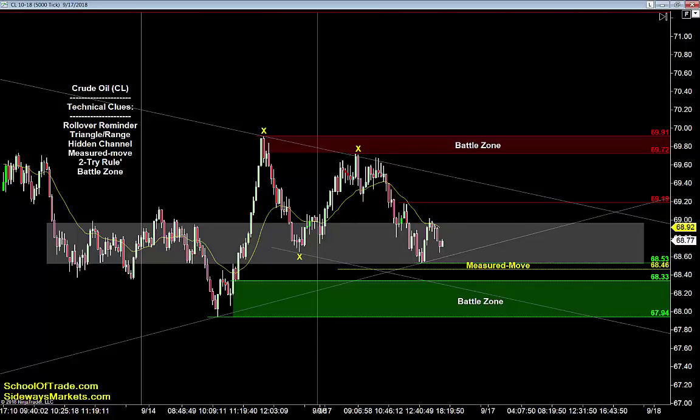What does a breakout look like? What does a breakout from a range look like? Is it a strong break higher? No, it's not, because if all it took was a strong break higher, well, that would have been a breakout right there. So that's definitely not a breakout, you can see.